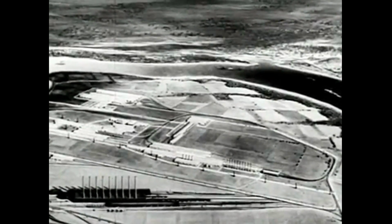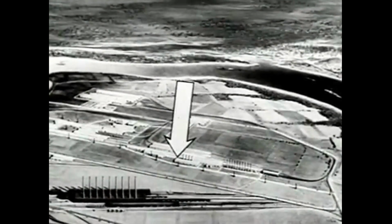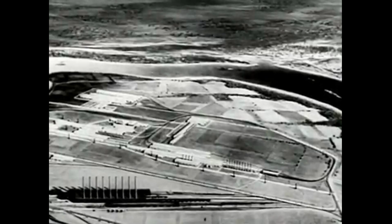The slabs are rolled into coils of strip on an 80-inch wide hot strip mill.